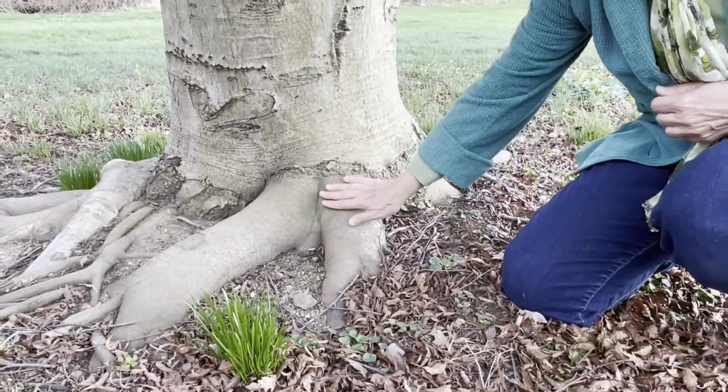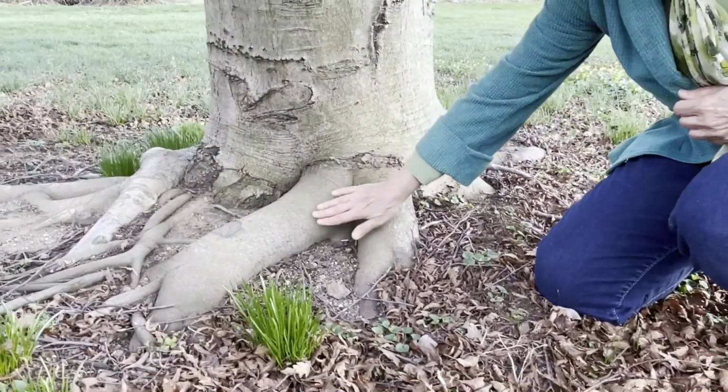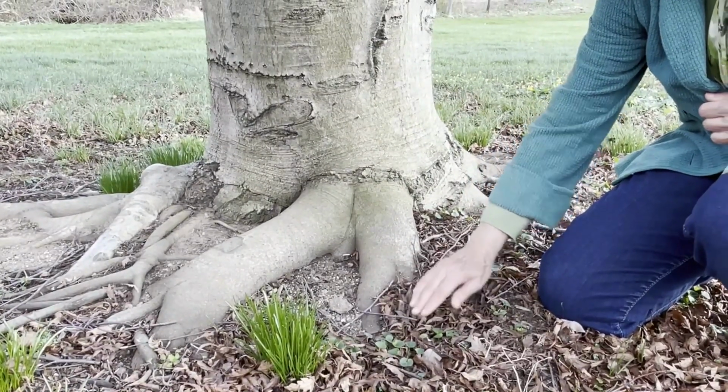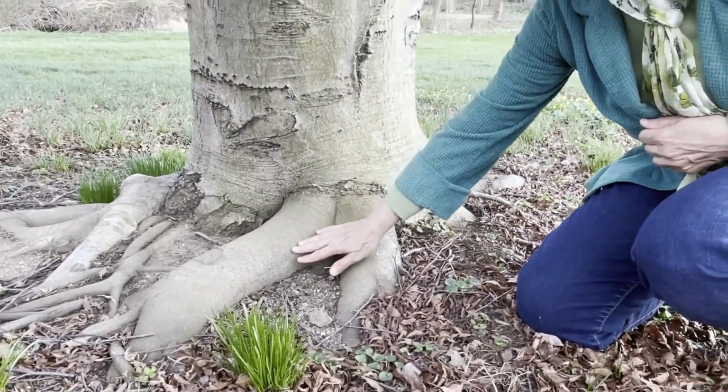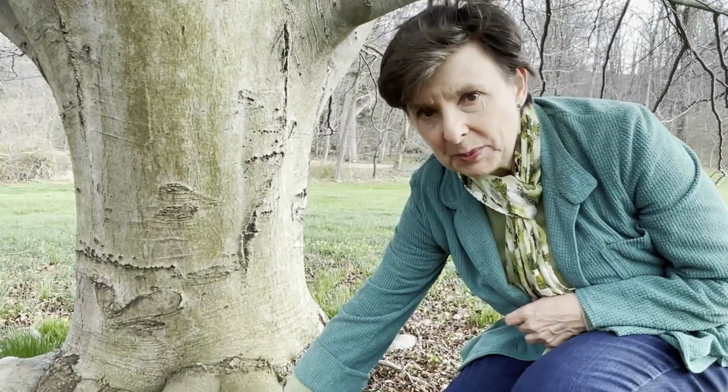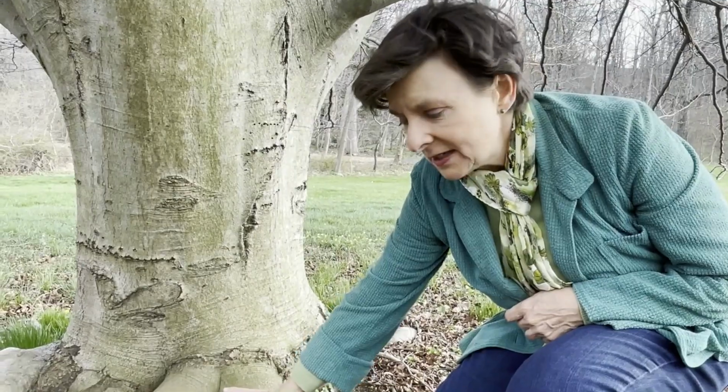Okay, so the root flare, that's this area where the roots meet the ground, is uncovered, which is a good thing. It does not have a lot of mulch or stuff piled on it. That's good, because these roots can now breathe.